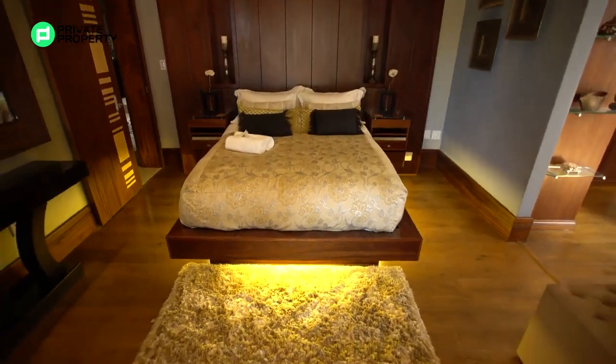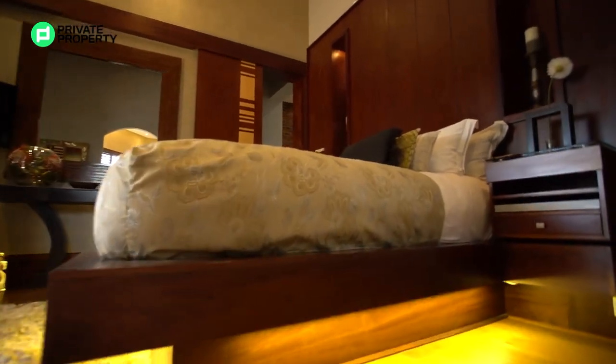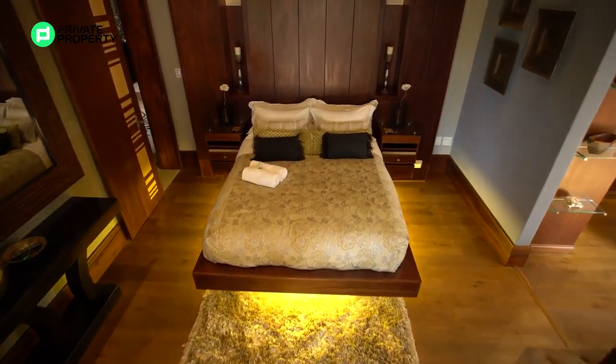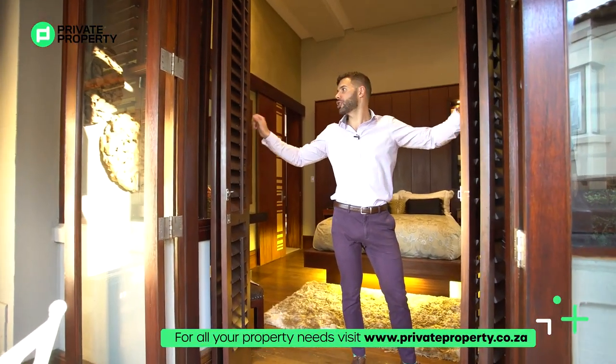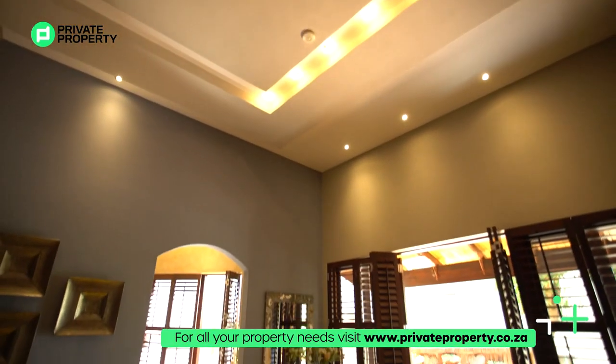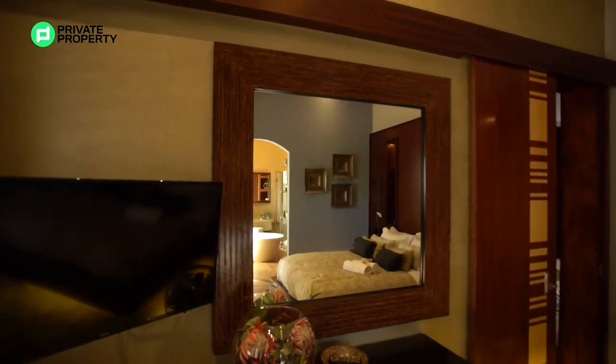We've got this floating bed right over here, stunning under bed lighting. Not often we say under bed lighting. Out here is access to the garden area with these stunning stackable plantation shutters, letting in light as well as air. And then over here is the ensuite bathroom for the master suite.